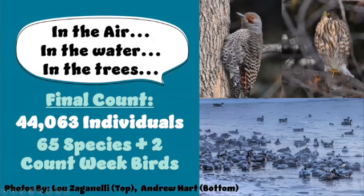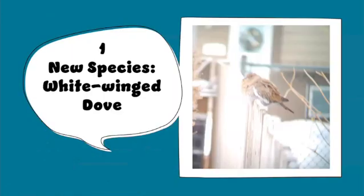One was from Count Week, I believe, but I was really happy to hear that everyone was enjoying everything that they were seeing. And when cameras worked, they could actually get a photo. So we finished with 65 species, which is right on average for us in the Calgary count, despite the cold conditions. The number of individuals is actually quite a bit lower, but no issues there. We added one new species to the count of all time this year, which is a white-winged dove. This is actually the only photo I have of it, and I think it's perfectly representative of this bird.